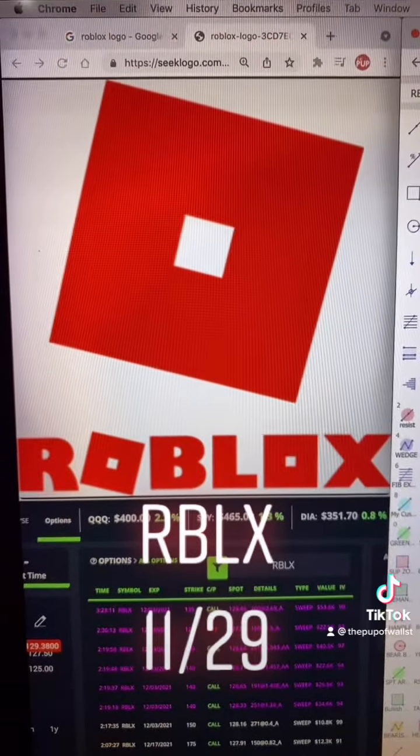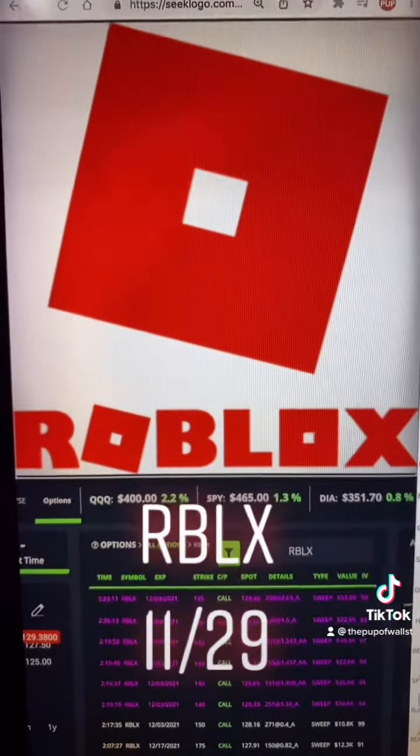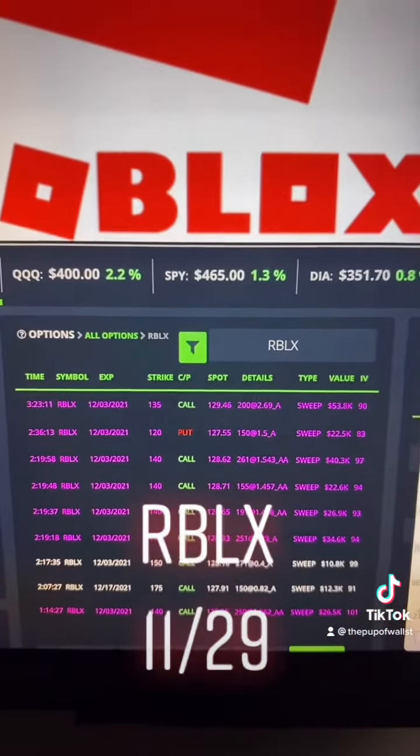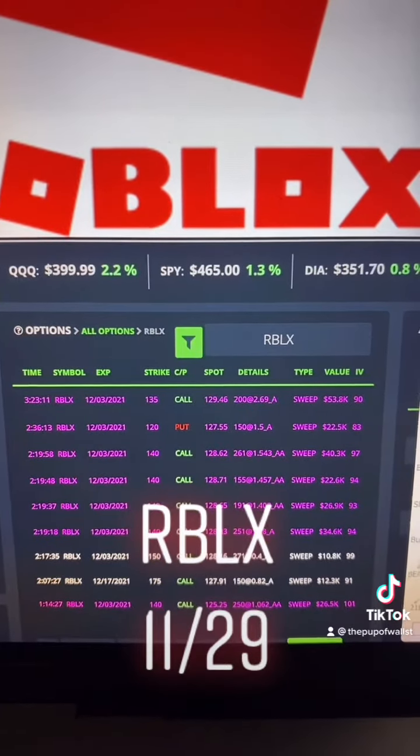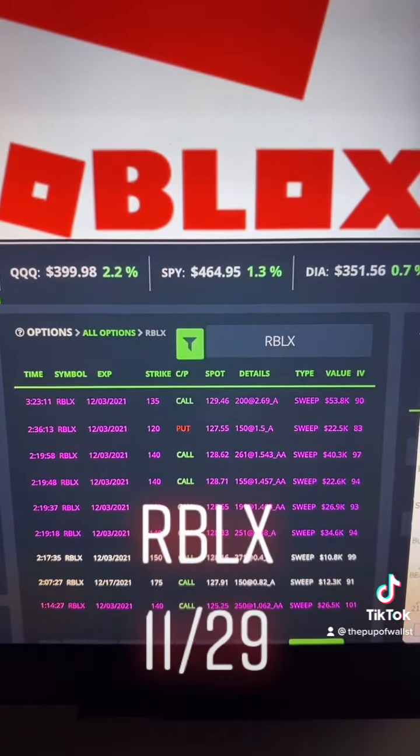How you doing, traders? Taking a look at Roblox, ticker RBLX. Here's our call flow from Black Box Stocks. You can see we have ask and above ask on the 140s for this week.